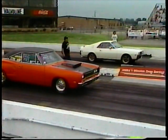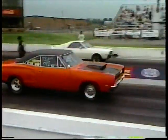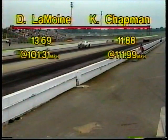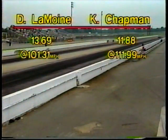Next up is Don LeMoyne's 390 '68 AMX versus Kevin Chapman's 446 pack. Kevin was the runner-up in last year's Clash of the Cubes, but he red lights out this time, giving the win to Don.